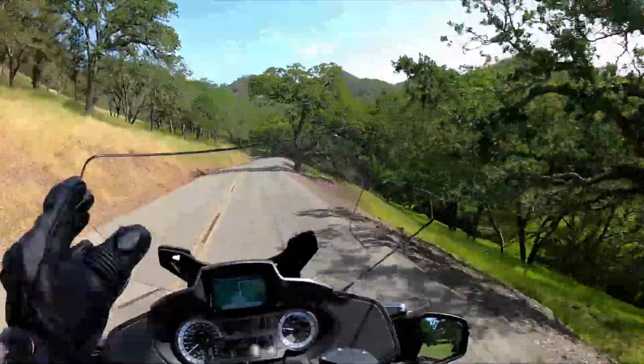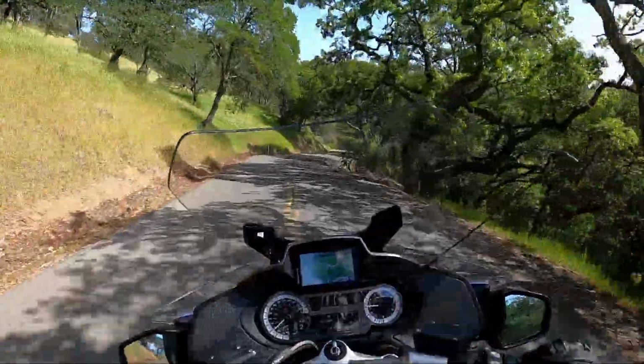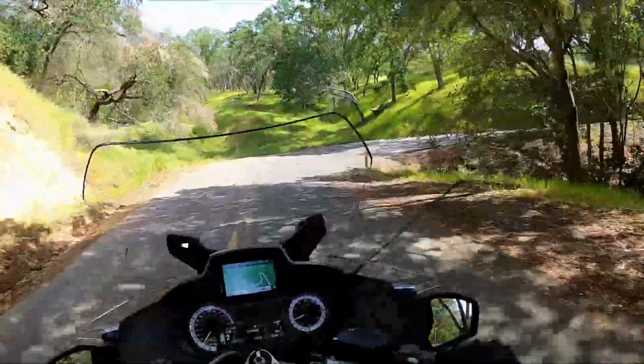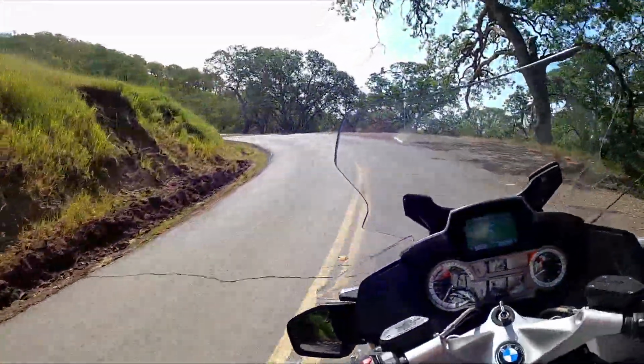Pretty cool. And the road, it's pretty nice. You know, I like the fact that there's no guardrails. It just kind of gives it this more natural look at this point. Pretty cool and super windy. Everything's marked 10-mile-an-hour corners, and I think the speed limit's like 20 miles an hour, so it's a leisurely ride.